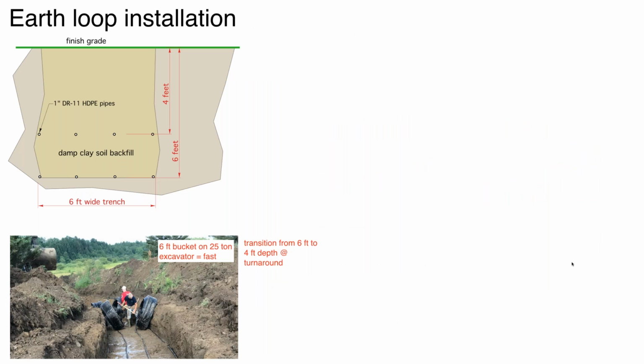Our local excavator, he's got a John Deere 210, a 25-ton excavator with a 6-foot bucket on it. So we had no problem digging this trench. And when you look at this trench photo down here, it looks like the tubing isn't that deep, but we have OSHA requirements. And the OSHA requirement is if we're going below 4 feet, we've got to side dress that bank so we can't have a cave-in.